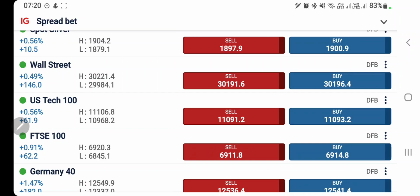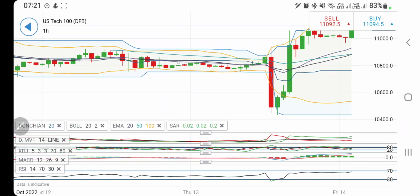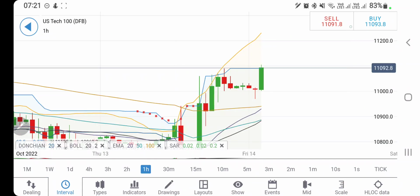The next update on these two, that is Nasdaq 100 and Dow Jones, will be up before the US cash session. So do watch that also. Let's start. First we look into Nasdaq 100 and followed with Dow Jones. Do watch till the end and do listen to it carefully.